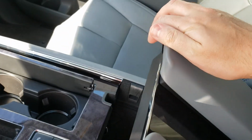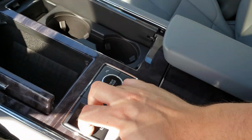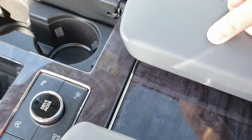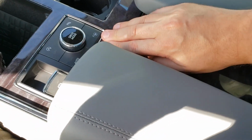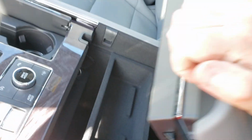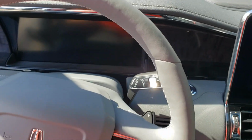So this is weird. This is the one thing that I just don't understand. Who was the designer that signed off on this kind of hard? What? Okay. I mean, my hand can fit in here. The least they could do is just make the entire thing soft. Come on, Ford. Come on, Lincoln. This sucks. And it's not because I'm tilted.